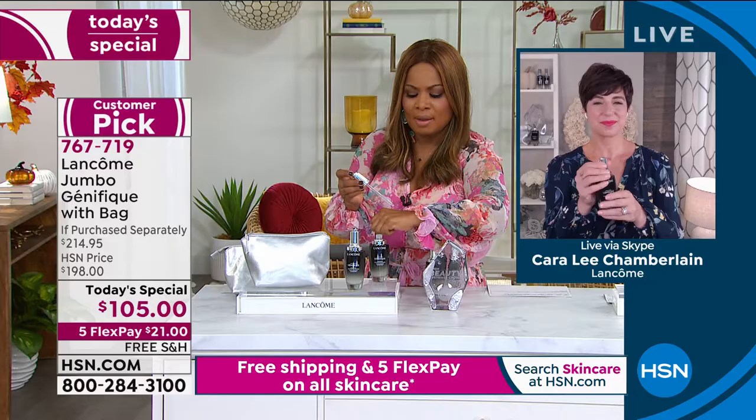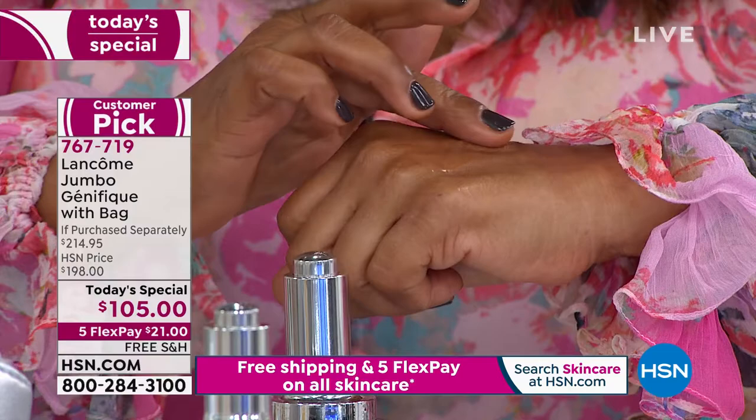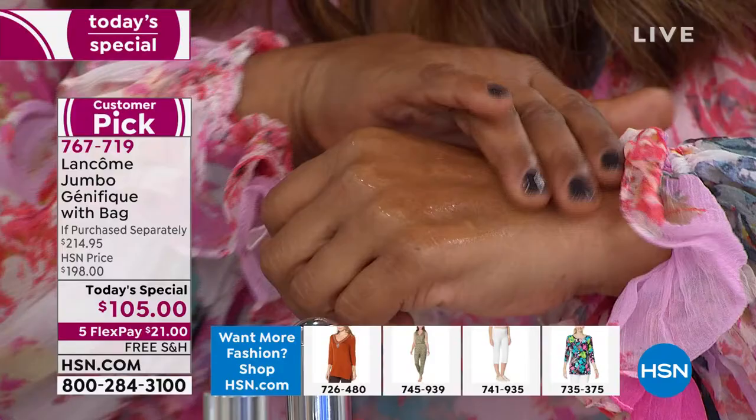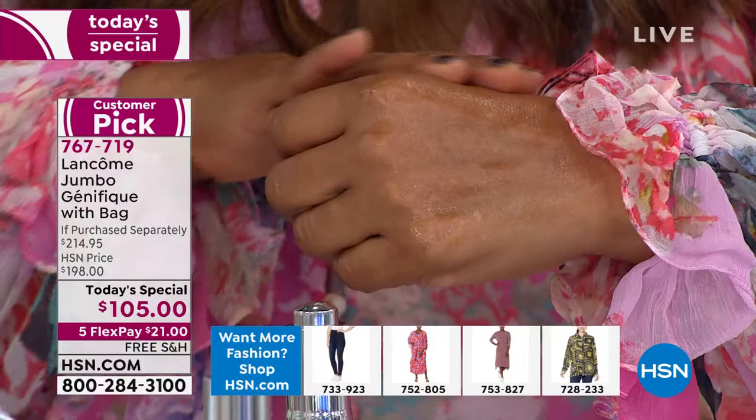I wanna show you the texture if I can, because one of the things that I love is how lightweight and cushiony and luxurious the formula is. I'm sure you hear that a lot. Like, from the moment that you try it, your skin just loves it and it drinks it in, but it's so beautifully lightweight and cushiony on your skin.